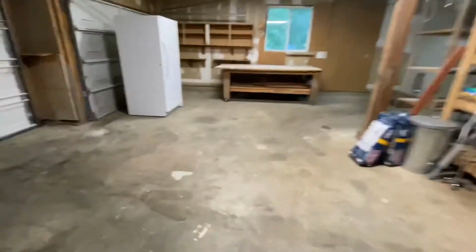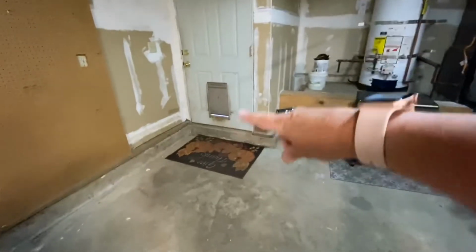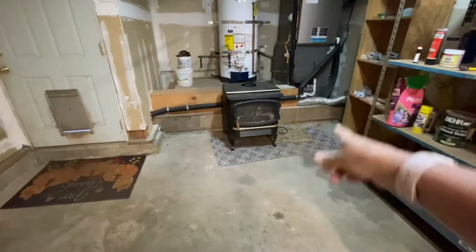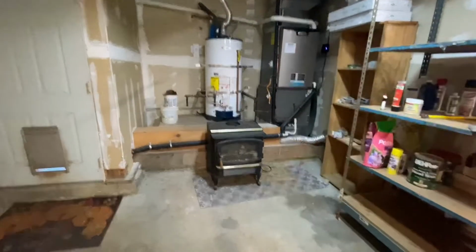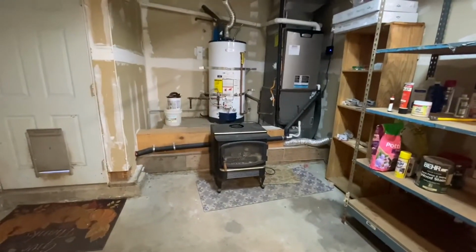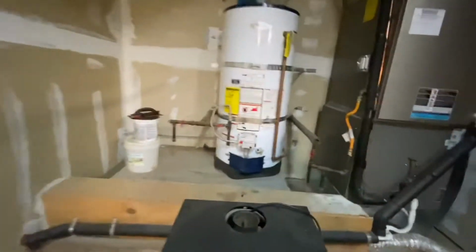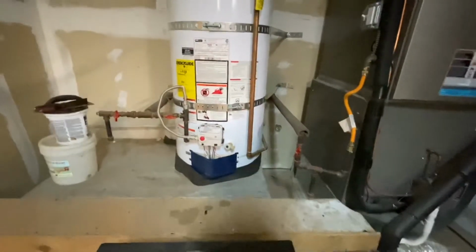So I hear furnace back here. Yeah. So there's the door we saw earlier with the little dog door in it. I think this is a propane fireplace. Pretty good size Whirlpool water heater. I'm gonna say it's a little older. And these look to be run off of propane.